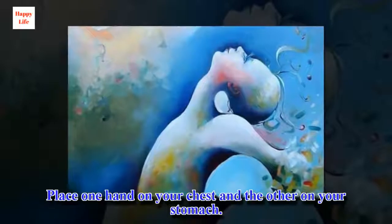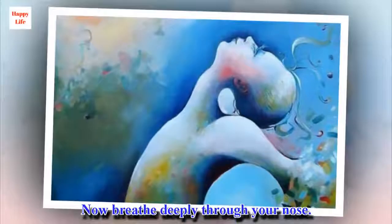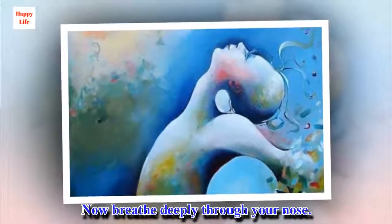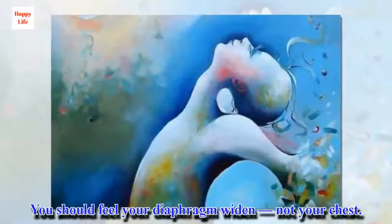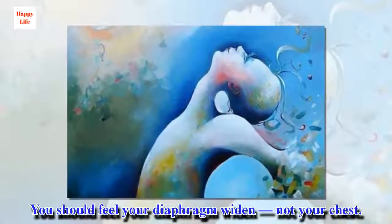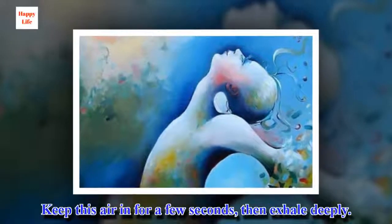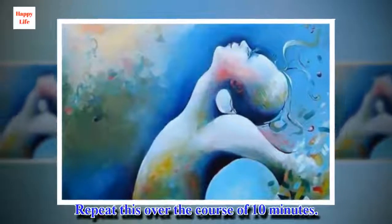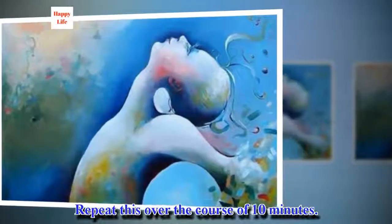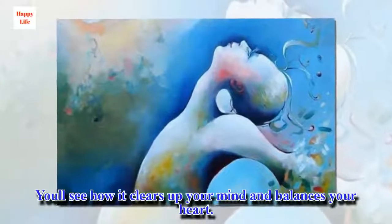Place one hand on your chest and the other on your stomach. Now breathe deeply through your nose. You should feel your diaphragm widen and not your chest. Keep this air in for a few seconds, then exhale deeply. Repeat this over the course of 10 minutes. You'll see how it clears up your mind and balances your heart.